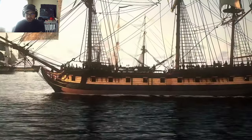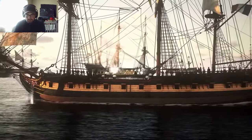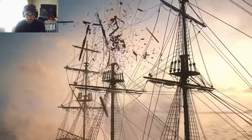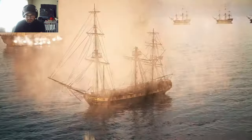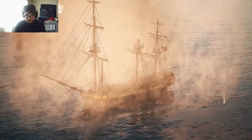Orion holds her fire until she passes the French frigate, then returns fire at point-blank range. Her heavy broadside smashes the French frigate to pieces.